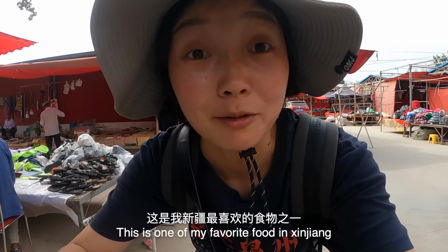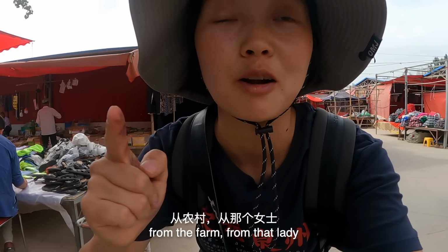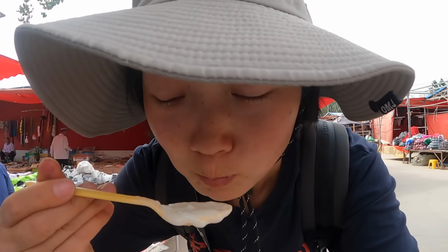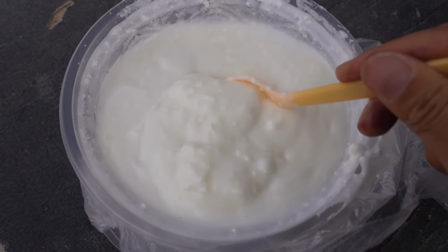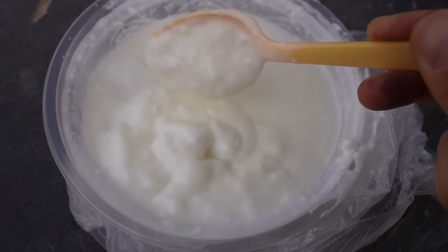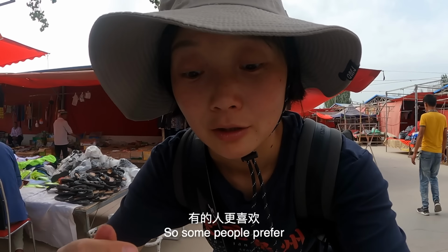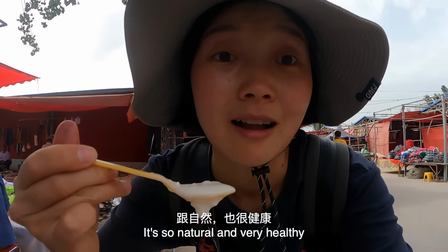Yogurt is one of my favorite foods in Xinjiang. I've just got this fresh yogurt from the farm, from that lady, from the market. There are a lot of big chunks in it. It's extremely sour, so some people prefer to have this with honey, but I like this sourness. It's so natural and very healthy.